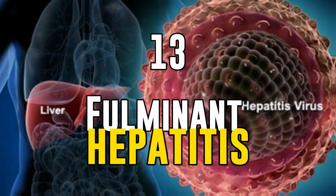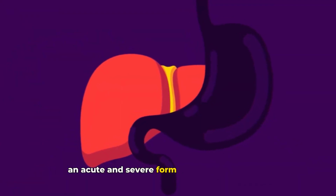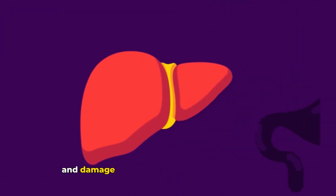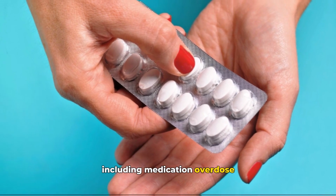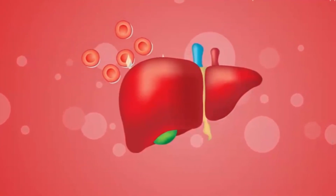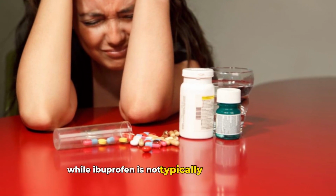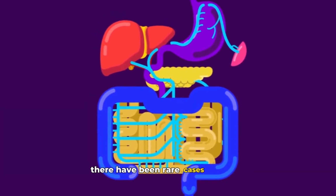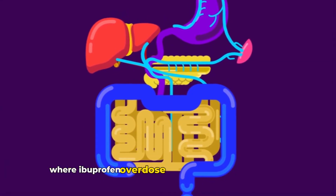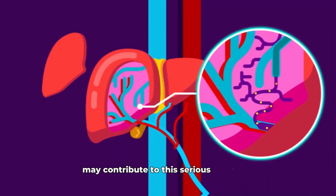13. Fulminant hepatitis, an acute and severe form of liver inflammation and damage that can occur due to various factors, including medication overdose, viral infections, or autoimmune reactions. While ibuprofen is not typically associated with causing fulminant hepatitis, there have been rare cases reported where ibuprofen overdose or hypersensitivity reactions may contribute to this serious condition.